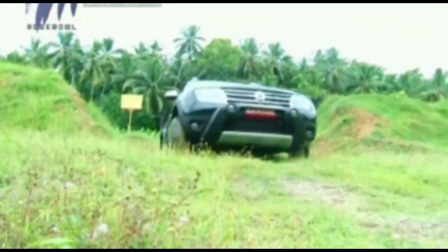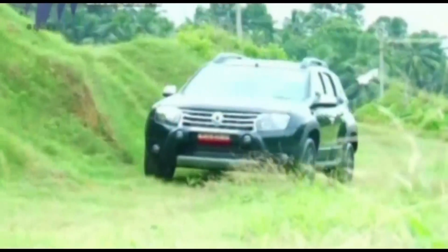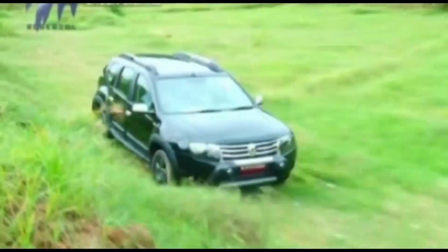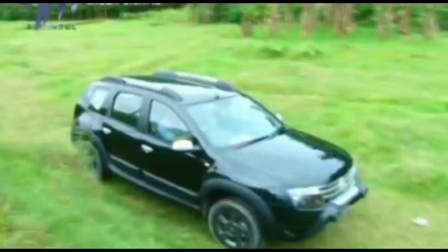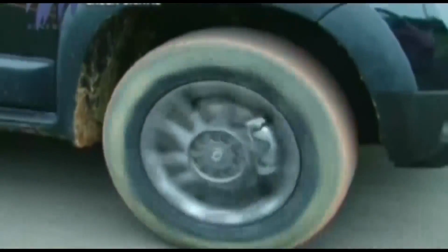The chassis adds a lot to its dynamics and on-road behavior, and there is none to negligible body roll, which is a commendable job done by Renault engineers. The suspension system uses independent McPherson strut with coil springs and anti-roll bar at front, and torsion beam axle with coil springs and anti-roll bar at rear.